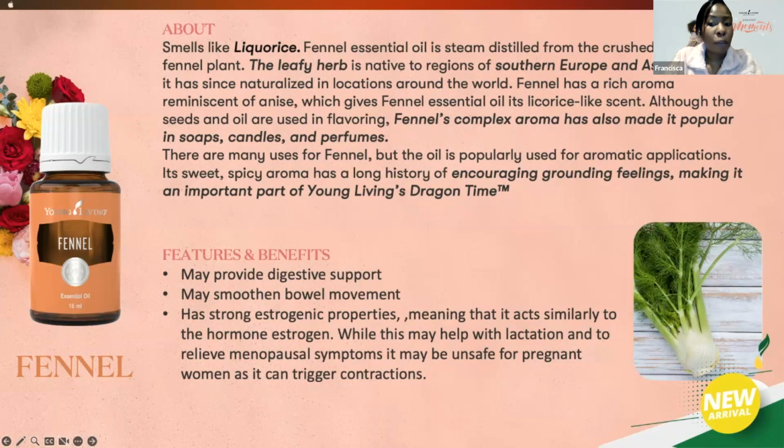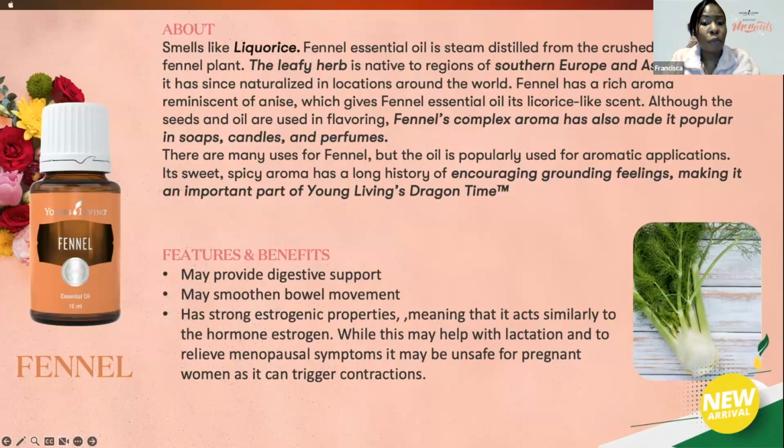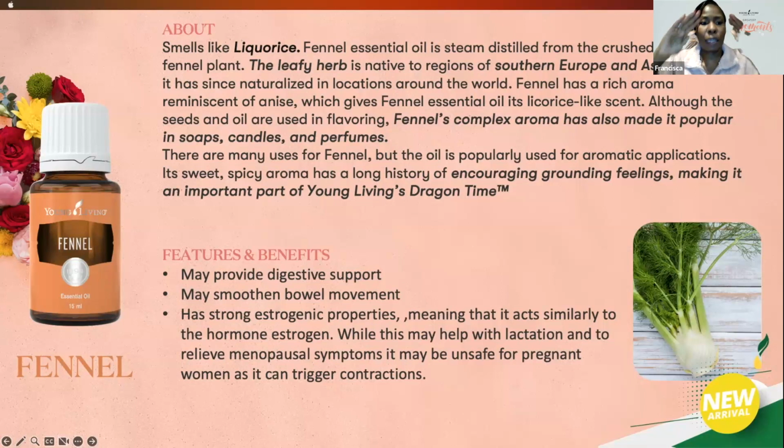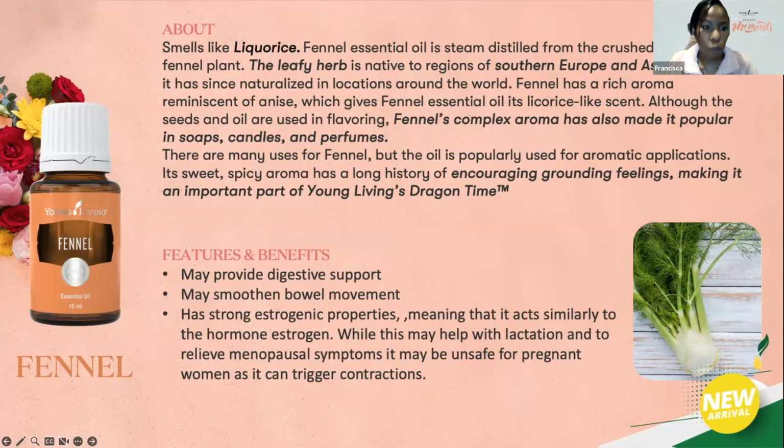For women with painful menstrual cramps, studies have shown that nitrites in FENNEL improve the blood flow, which can help the uterus to be more efficient in expelling the uterus lining. You know how when you're going through your period, it's the body's way of expelling the uterine lining when there's no pregnancy, if the egg is not fertilized. So it contains nitrites, which improve the blood flow, which in turn helps the uterus expel that lining, and hence it shortens the length of the menstruation.